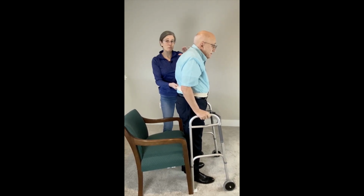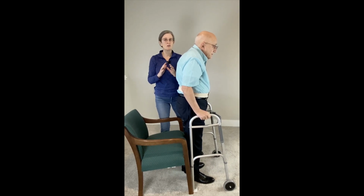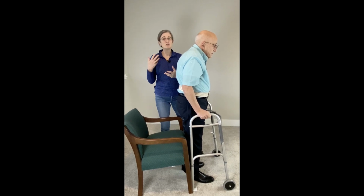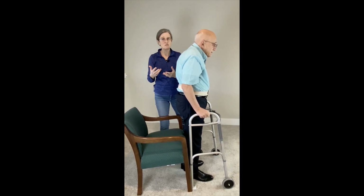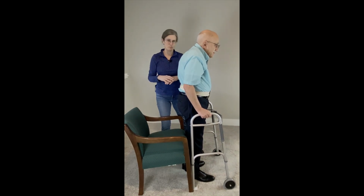But when you're helping people with dementia, you want to use as few words or as few instructions as possible, because if you start giving them a lot of instructions, they get more confused and they don't know what to do. So just keep it simple.